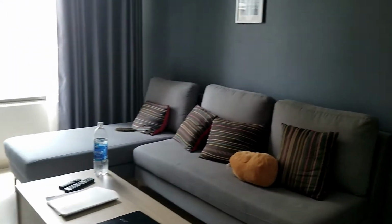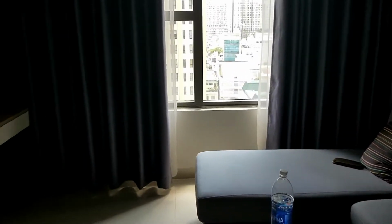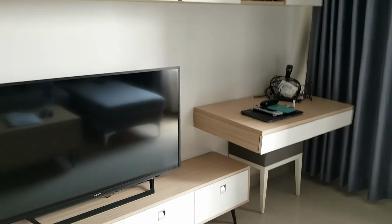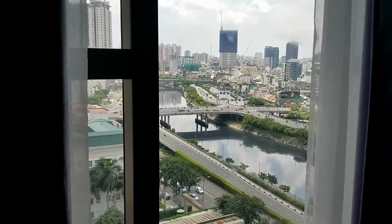Got a couch. A couple plugs in here. They're pretty decent. A little desk area over there. More storage. All this is storage. Big TV. Pretty good. AC in here blows really good. So no complaints about the AC.